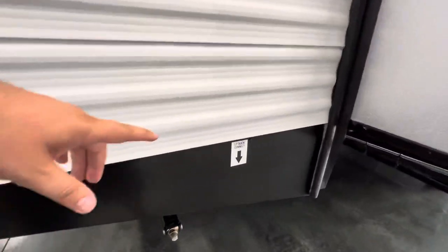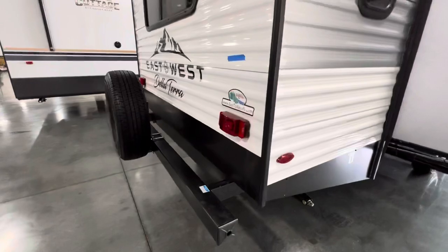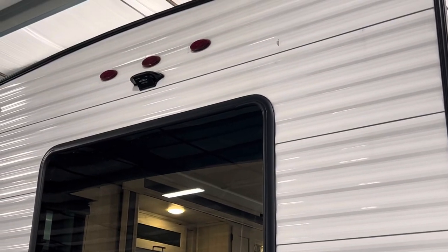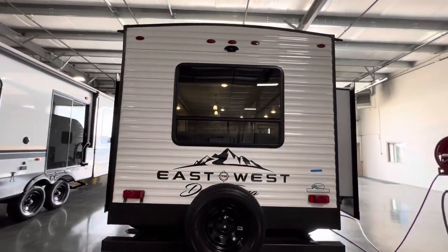You have your LP Quick Connect right under here, so you can hook up a grill. That's going to be connected to your propane tanks. Bumper with a spare tire. And this camper does come backup camera ready. $550 installed, allows you to see what's going on behind you while you are driving down the road.